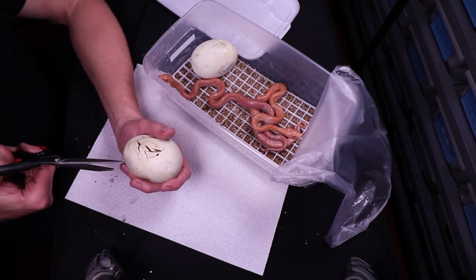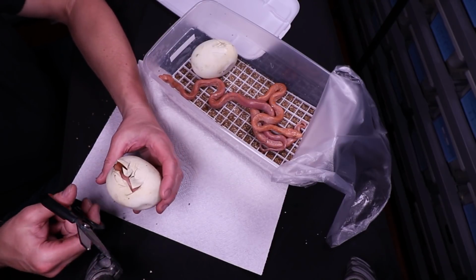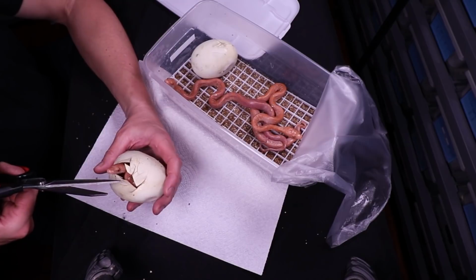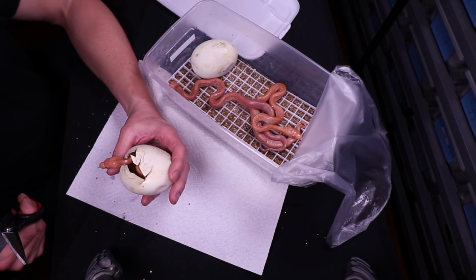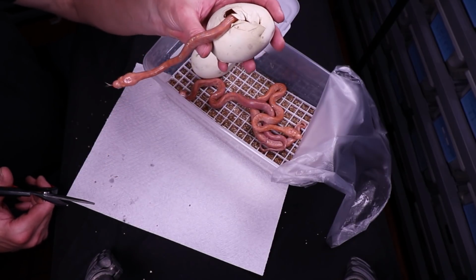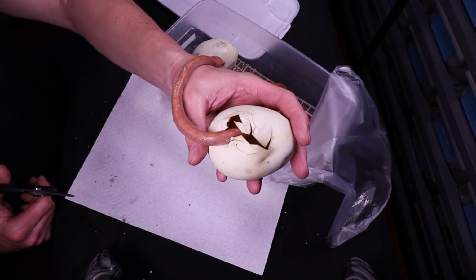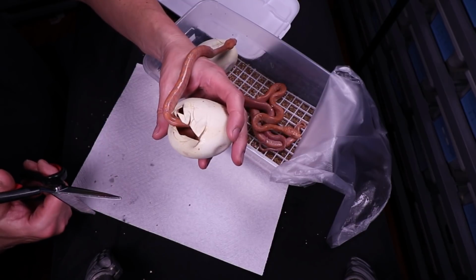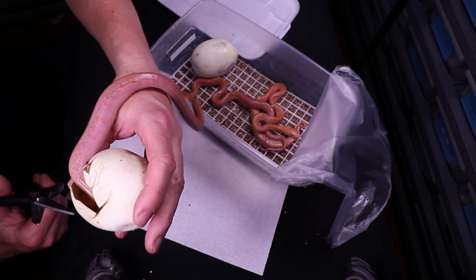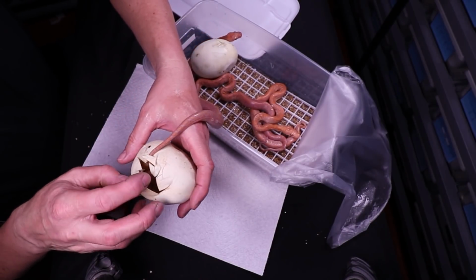Alright, so I want to see if this is a twin. This is kind of interesting. Looks like, see, I really don't want him to come out. And he is coming out. Look at that. You open it up and he's coming out. Here he comes. I guess we're going to find out if it's twins. It's just one really long snake. Oh, look at that. One is out.